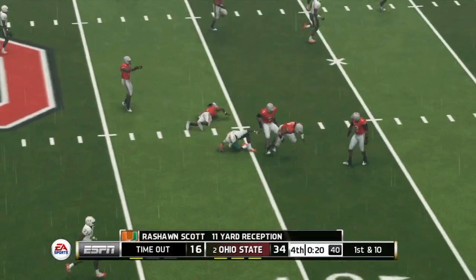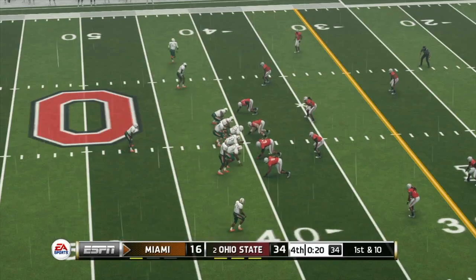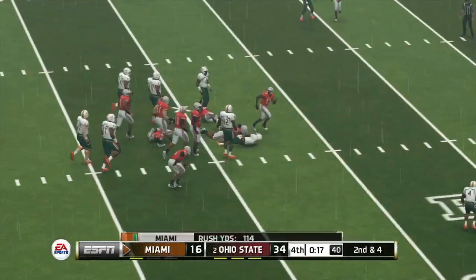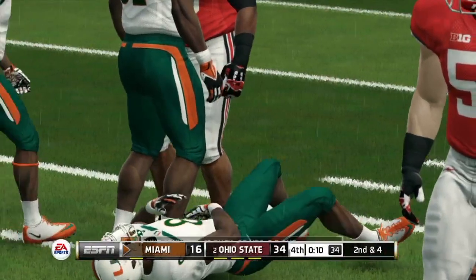He's tackled at the 40-yard line. The Hurricanes call a timeout. That's their second of the half. First down, 10 yards to go. Ball on the 40-yard line. Tackle after a decent run up the gut. That's a gain of 5 on the play. That'll make it 2nd and 4.